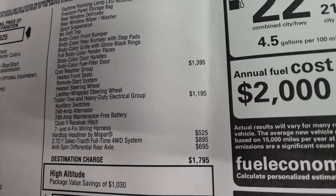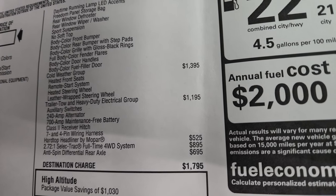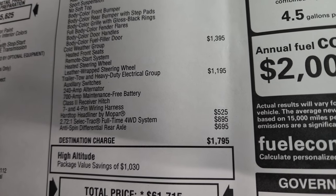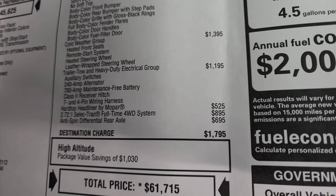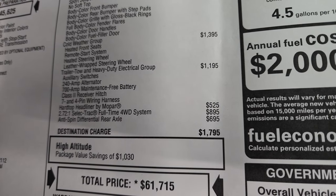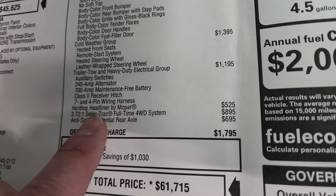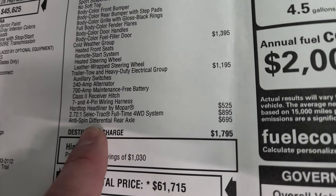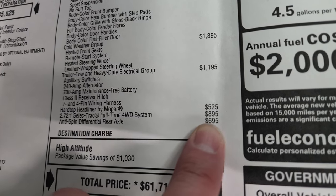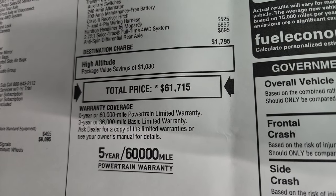Cold weather group is $1,395, gives you heated seats, heated steering wheel, remote start, and leather wrap steering wheel. The tow group and heavy duty electrical group is $1,195, gives you the auxiliary switches, 240 amp alternator, 700 amp maintenance free battery, and the class 2 receiver hitch. This one can tow and gives you 7 and 4 pin wiring, and it can tow up to 3,500 pounds. This one also has the hardtop headliner by Mopar, which is $525, and the Selec-Trac full-time four-wheel drive system, which is $895, and the anti-spin differential rear axle, which is $695. Total price is $61,715.